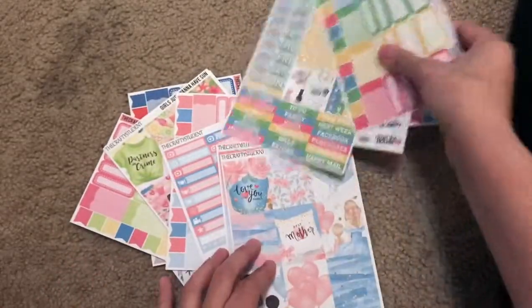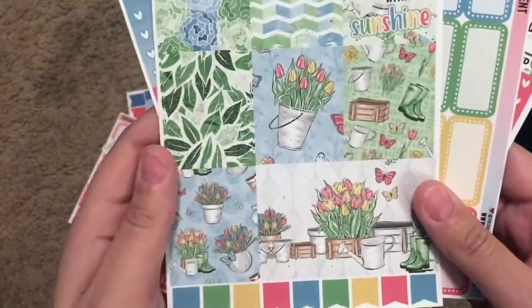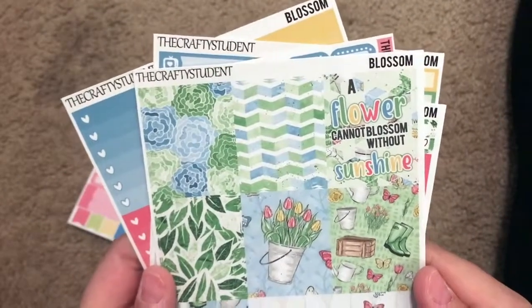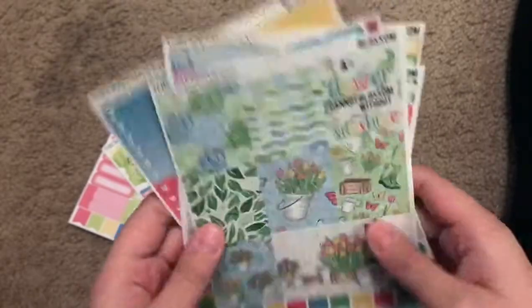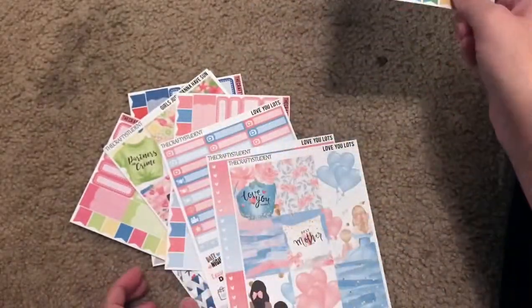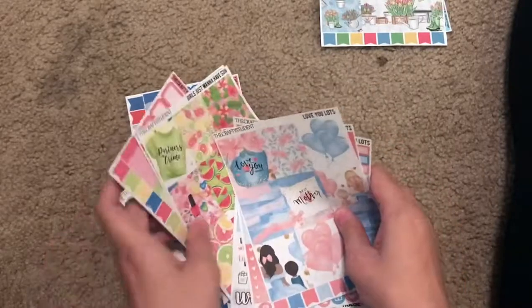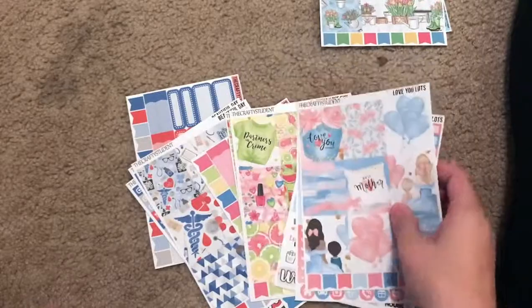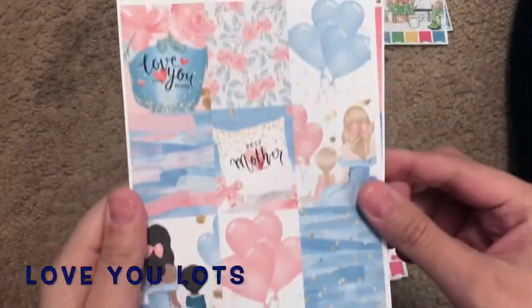So this one was called Blossom. I'll show you up close the full boxes. Again, a flower cannot blossom without sunshine. These are ones I'm going to be using for the month of May. So I'll show you each of these, and I'm going to speed it up, but I will have the name of each one on the box.